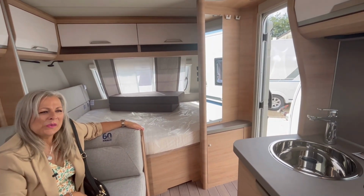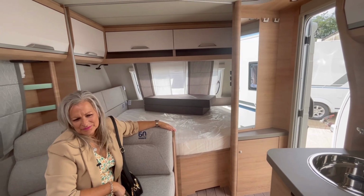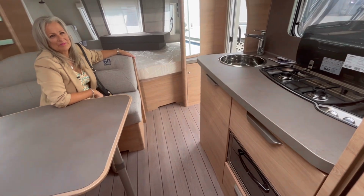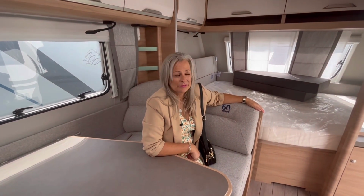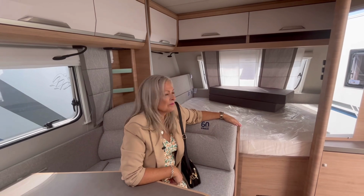So anyway, yeah, if you want something different, check these out. Have a trip up here and have a look at these. Again, prices for brand new caravans. It's well worth a visit, definitely. Yeah, absolutely. We've got one more to go and look at. Let's go and look at that.